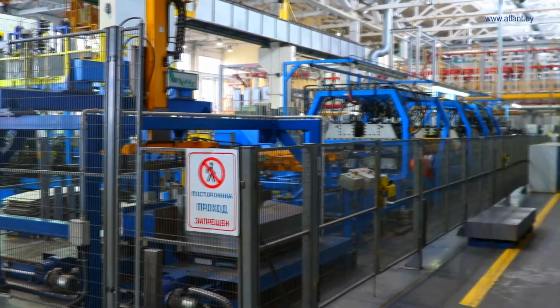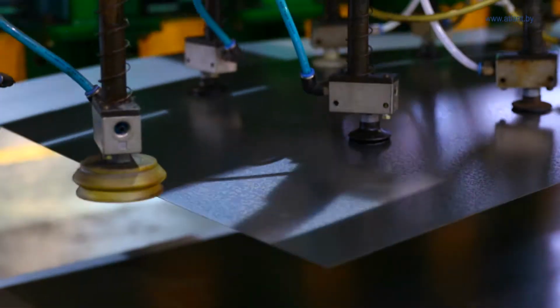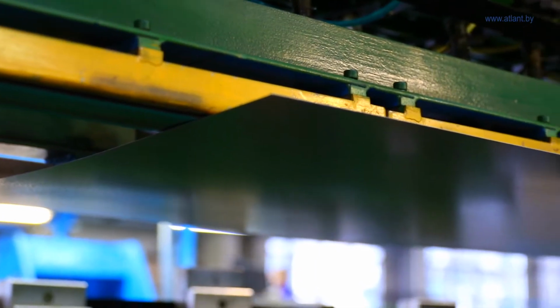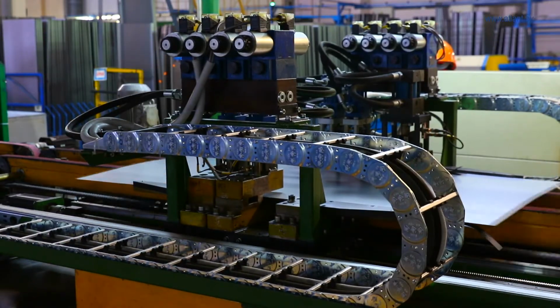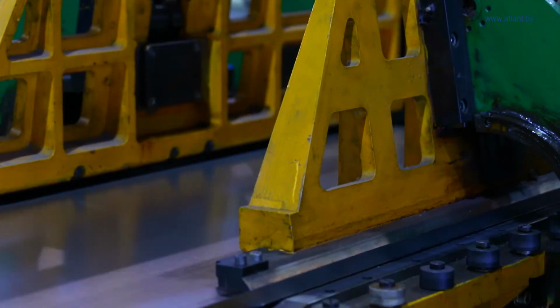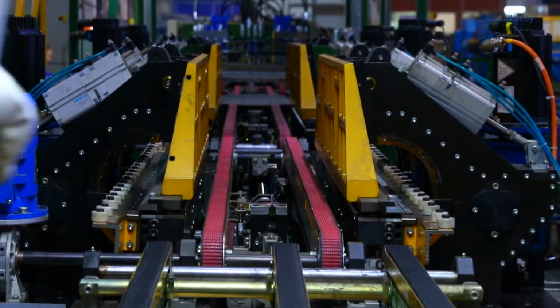Here we manufacture body parts. Metal pieces are supplied to automated line and consistently go through all the required process operations: stamping, shaping and bending. In 20 seconds the exterior panel is ready. Side panels of refrigerating cabinets are also made on automated lines.